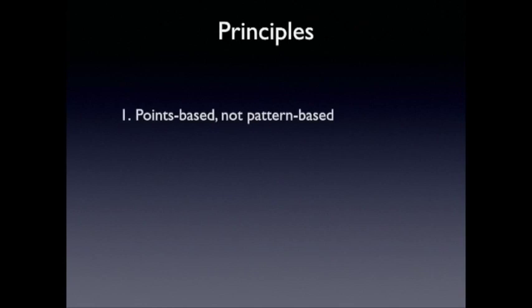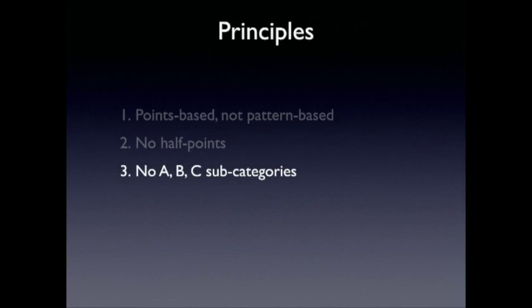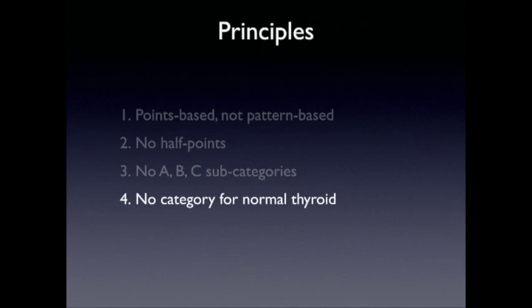Our principles, first of all, we wanted to make it points-based, not pattern-based, avoiding the possibility of not classifying some nodules. We started out working with half points, but we realized that doing the math was harder, so we decided not to do half points. We said that we weren't going to do A, B, and C subcategories. Not that they're bad in and of themselves, but we thought that it would be simpler not to have them. We would have no category for a normal thyroid, and those of you who do a lot of thyroid ultrasound know that you never see a normal thyroid gland anyway.